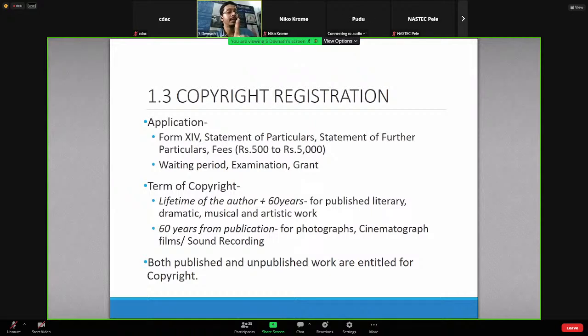If two people are writing this book, then one person cannot file the copyright. They have to file it together. One has to assign the rights. All those things will come in the form 14. After that, we have the statement of particulars, which will tell all the details about this copyrighted work. And then later we come to a statement of further particulars, if it's a translation or adaptation, and fees. Fees will be minimum 500 rupees for a literary work, and it goes up to 5,000 rupees for a cinematograph film, 2,000 rupees for a sound recording.